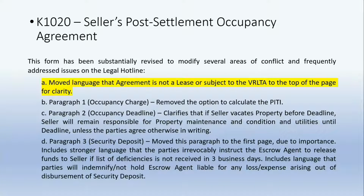So the post-settlement occupancy agreement, this form has been substantially revised and modified in several areas of conflict. So they've moved language that the agreement is not a lease or subject to the VRLTA to the top page. So they moved that from somewhere in the middle of the document to the top of the first page. So it's blatantly obvious when everybody sees it. It's not a lease, right?